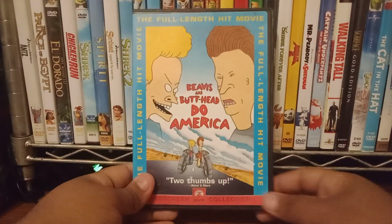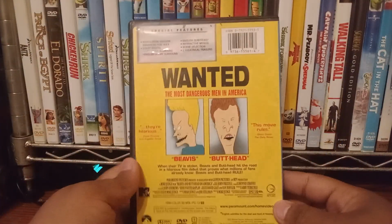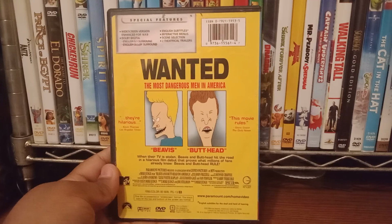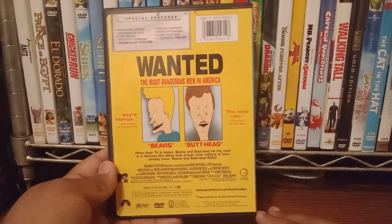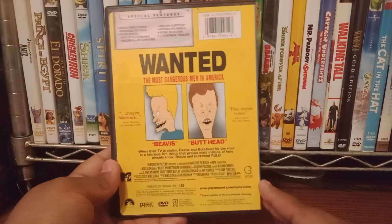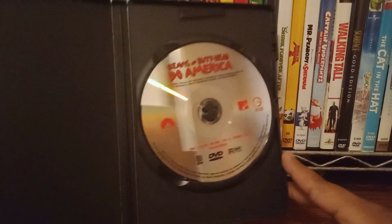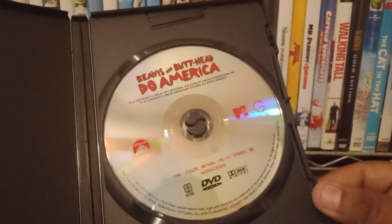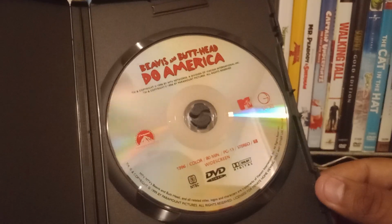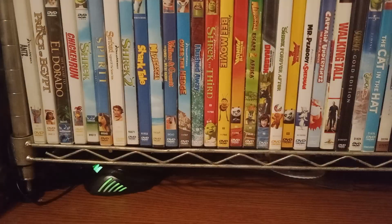Here's Beavis and Butt-Head Do America. This was one movie I was very excited to have, as the day before I got this, I watched it on Paramount Plus, and it was too good. But yeah, Beavis and Butt-Head as a whole, I mean, it's stupid. It's freaking stupid, though. That's what makes it so good. But yeah, this is a pretty basic release. There is a special edition that came out in 2006, I believe. I'll probably get that soon.